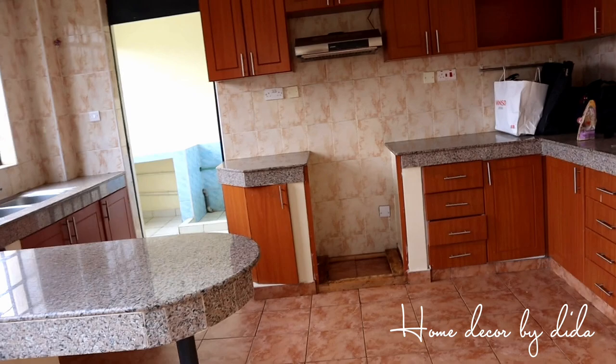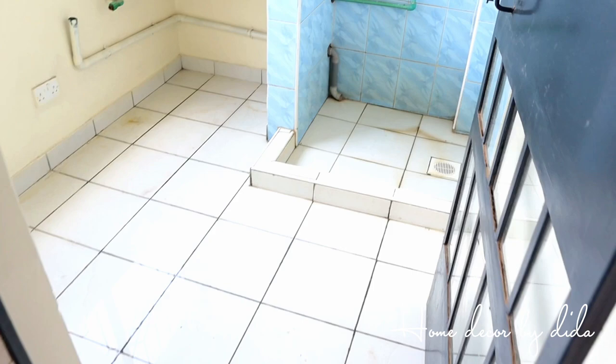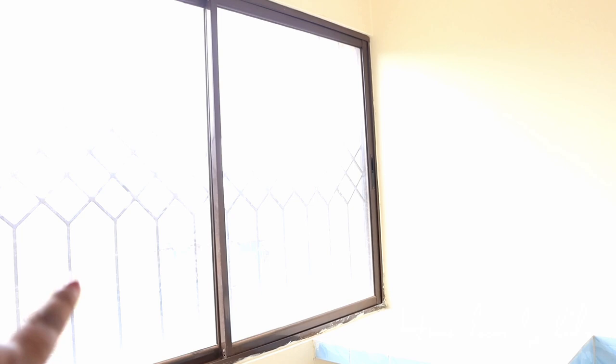Okay, so where should I start? Let me start with the laundry area. I had no idea there's a space there, so the water leaks this side, but that's fine. I'll talk to her about it. Maybe I'll seal it right there. All this is going to get washed because I can see there's some water here. And I actually didn't know that the laundry area had these windows. I was worried about the cats because of course they can pass through, but this is perfect. So this is the laundry area.